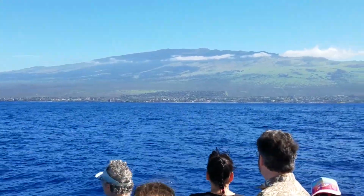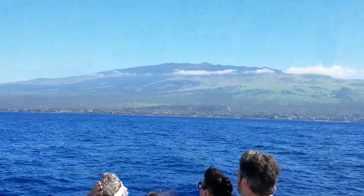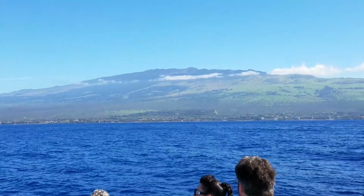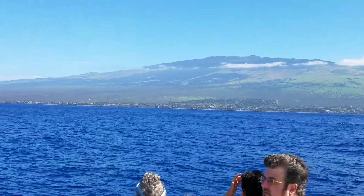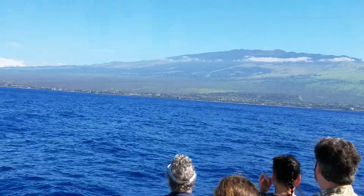Good question. Since they dive, how long will it be before it comes back up? So usually anywhere from 10 to 20 minutes, depending on the whale, depending on their activity level. So we're not sure what these whales are up to. We just spotted them.